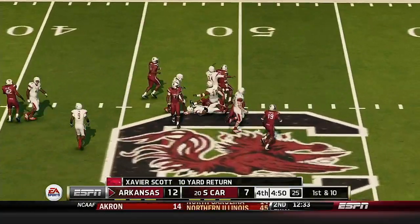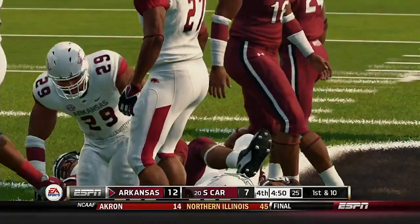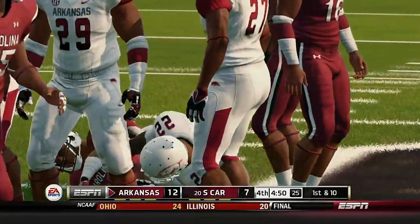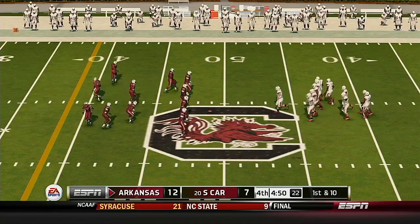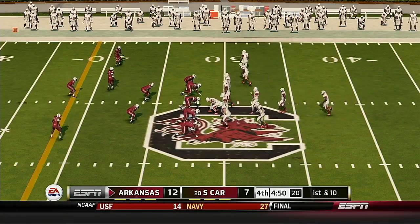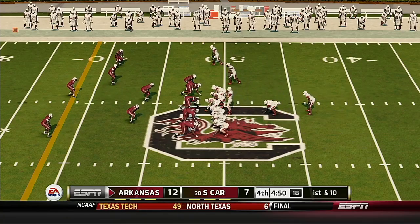Scott fields it at the 42. He makes it out to maybe the 49-yard line. So we're early in the fourth quarter, still a lot of football left, but in a game this tight, every possession is going to make a difference.